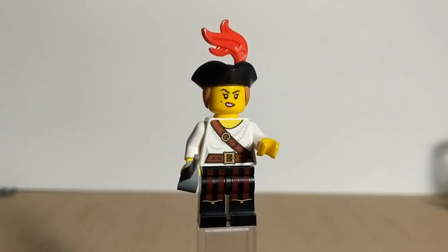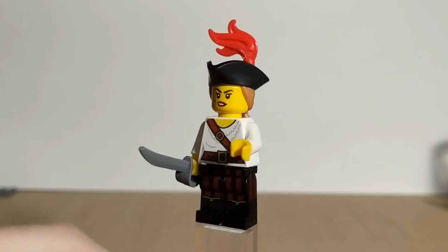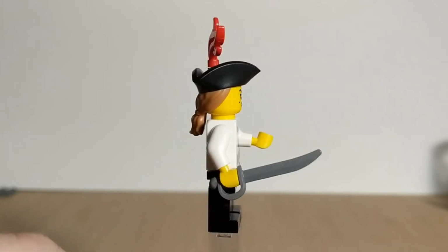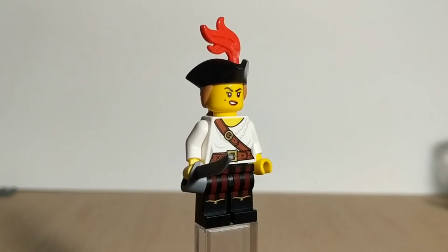In this case, it could have been dual molded with dark red and have black printing, but it is single mold color, black all the way around, and dark red is printed on top of that. Sword element for the accessory here, and you do get a bonus sword as well.